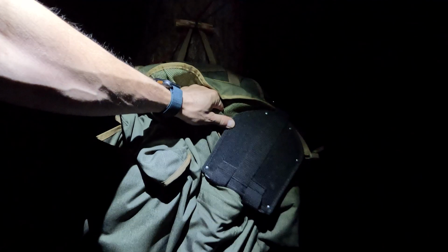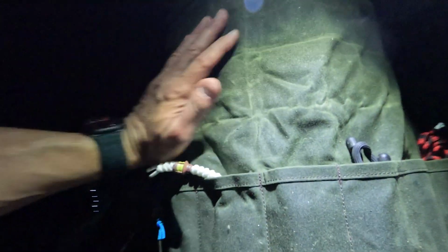Another hidden woodsman with a frame from Tactical Tailor is where I got the frame, and this is where the hammock and tarp live. And then here I have the PNW Bushcraft. It's a fixed blade knife roll, but it's kind of my tool chest.